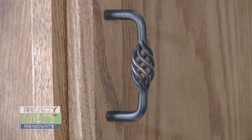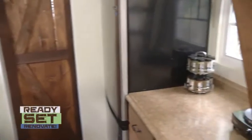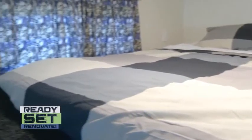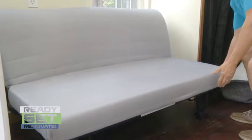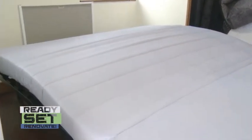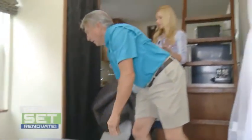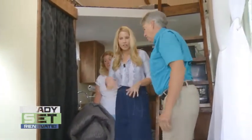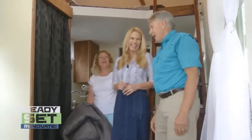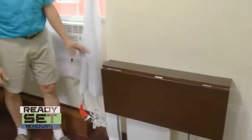Bronze-colored hardware on the kitchen cabinets accentuates the wood tones on the trim and ladder to the loft. Upstairs, the checked bedding ties into the new black and white theme. They've also replaced the old sofa the dogs slept on with a gray settee that pulls out to a bed. This will sleep at least one adult person. Maybe two. I mean, depending on how much you like each other, right? On the opposite wall, they mounted a small table that can also be used as a desk.